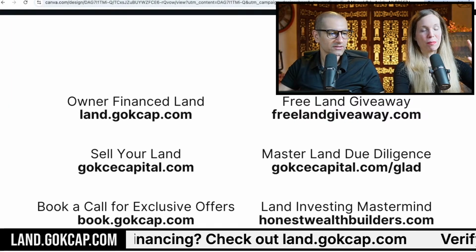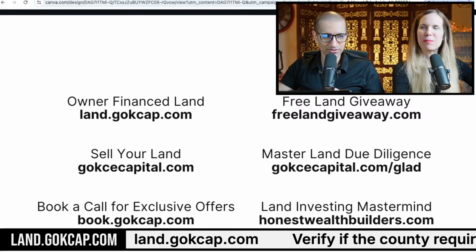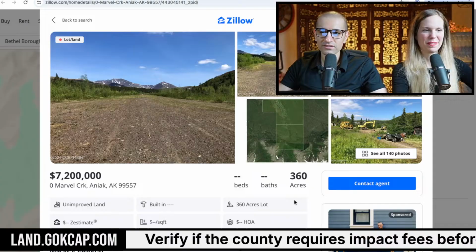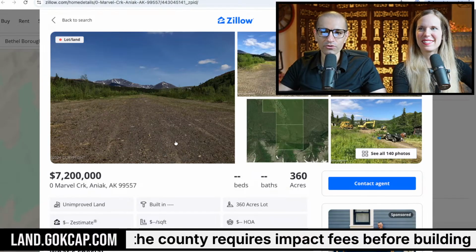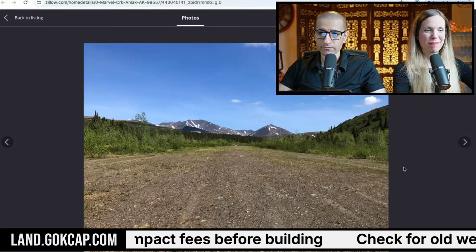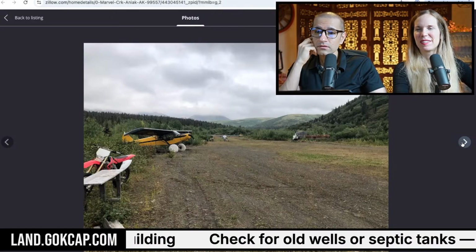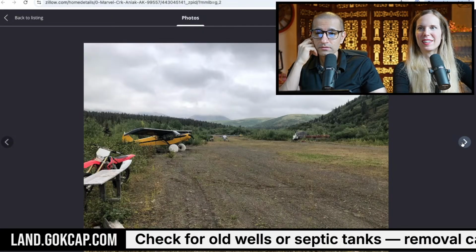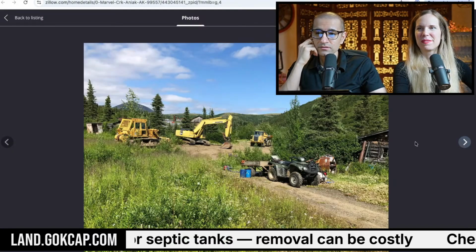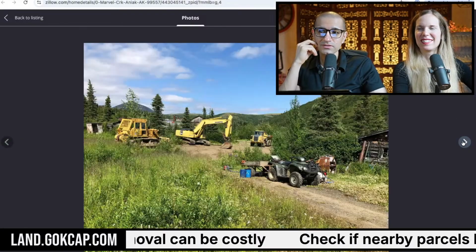All right. So if you're a big spender, let's find out what a $7 million property gets you in Alaska. Okay, so we're looking at 360 acres for 7.2 million. Let's look at it. Does it have gold on it? Let's find out. Does it come with a plane? The plane is included. Oh, look, it says gold mine. So it comes with gold on it.